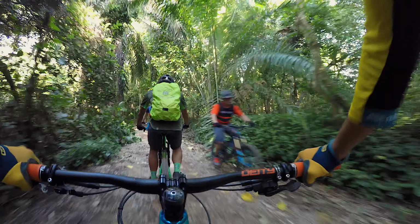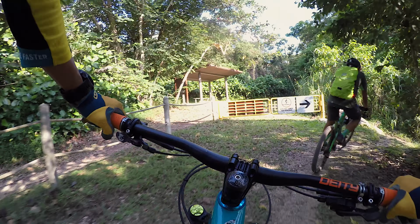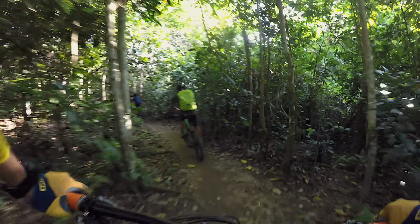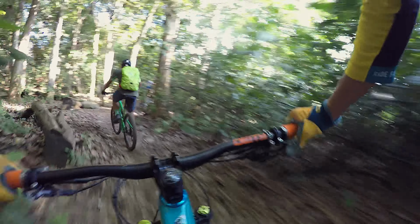Just gonna duck in here. This is the correct way, sir. Wow, model citizen. Model rider. So that was the correct way, FYI. A lot of people take that shortcut on the right-hand side.